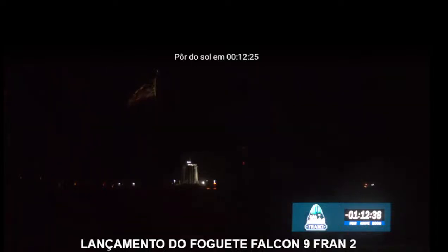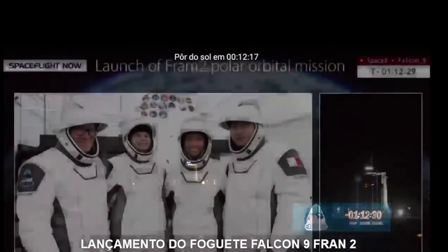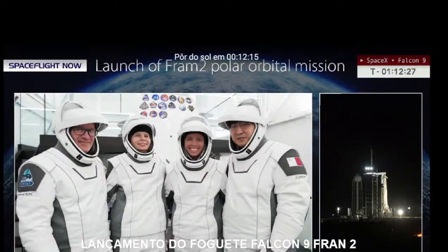We gave you a brief glimpse of the crew during the video we played for you earlier in the broadcast about the dry dress rehearsal. Here's a look at the four up close as they were going through their training at Hawthorne, California, at the SpaceX facilities there. You can see the side hatch for a Dragon simulator capsule there behind them with the mission patches of previous crews.